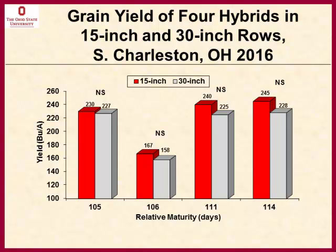Again, this is set up kind of similarly to the others, but on the x-axis here, we've got our 4 hybrids, the 105-day hybrid on the right, and then going to the left, going to our higher maturities. So here we're looking at the second experiment, where we're looking at the grain yield of 4 hybrids in 15 and 30-inch rows. At South Charleston, we didn't see any differences associated with narrow row spacing. We didn't see differences for the 105, 106, or 111 or 114-day hybrid.